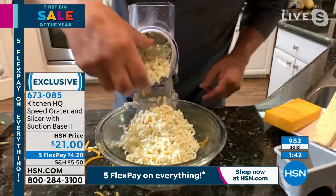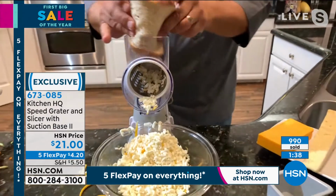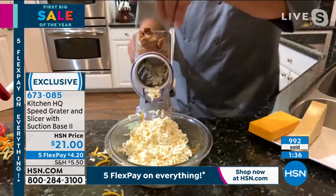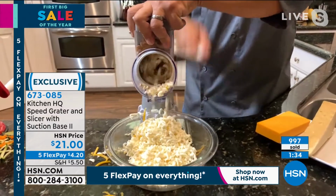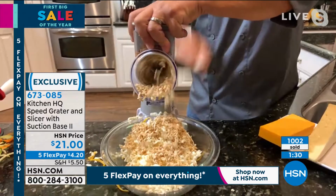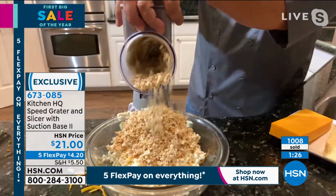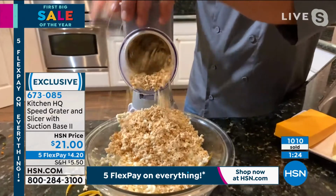I can even take fresh, soft bread, okay? Listen, you can grate anything in this machine. It's the most versatile kitchen tool I think you'll ever put in your kitchen. And for $2.10 a finger, it's worth it, just because you never bust a nail or knuckle again. But look at this. Now, this is fresh bread.